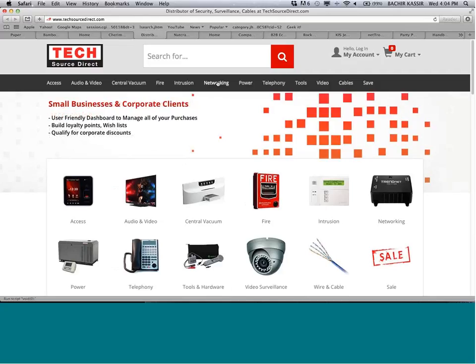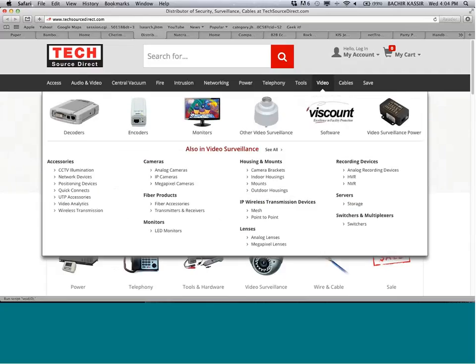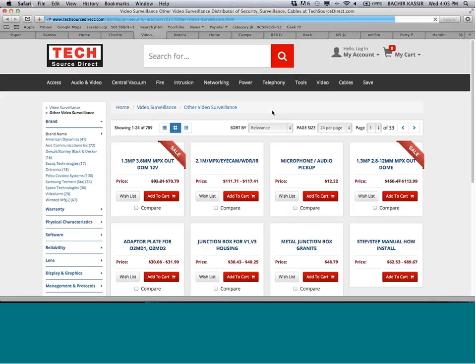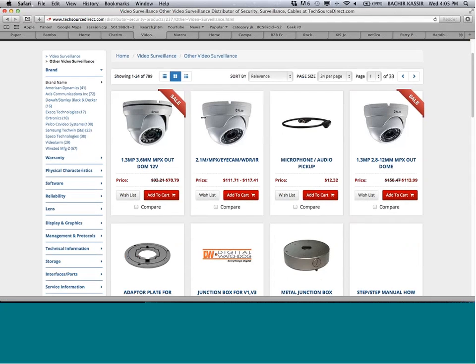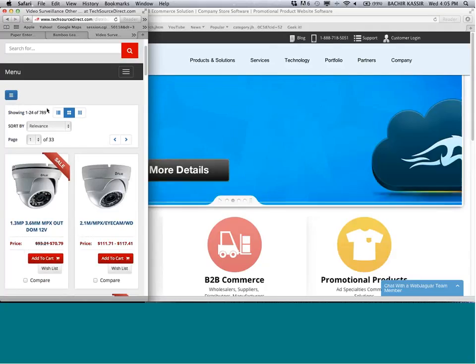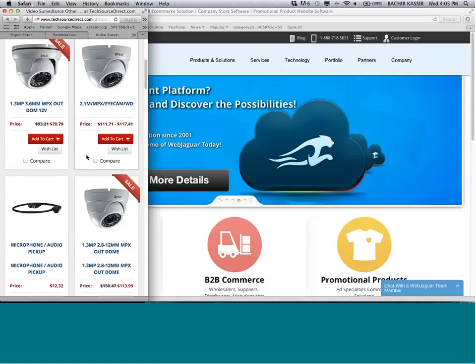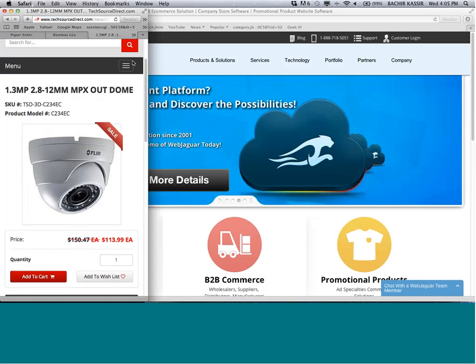So here I can go, for example, and search for maybe audio and video. I see a mega drop-down, and maybe I want to click on video. I see another mega drop-down in here. Maybe I want to click on video surveillance or whatever. Then I see the different types of products available. If I narrow down search results, I can actually do it from this menu in here, and I can view in here, and I can go up or down in here and so on.